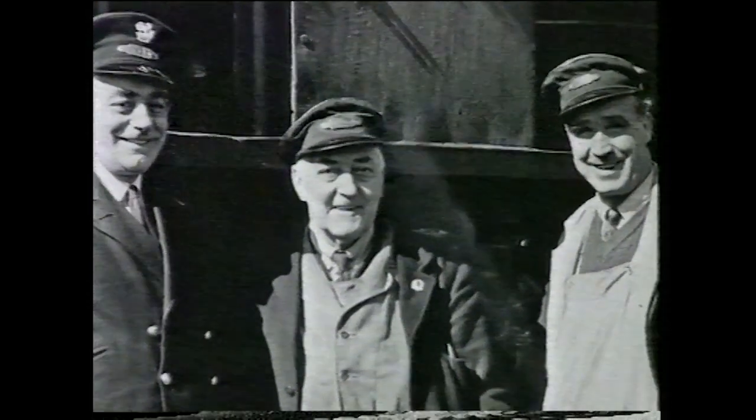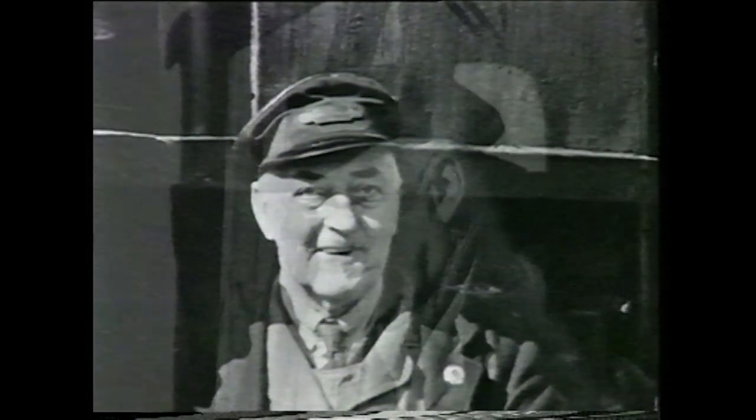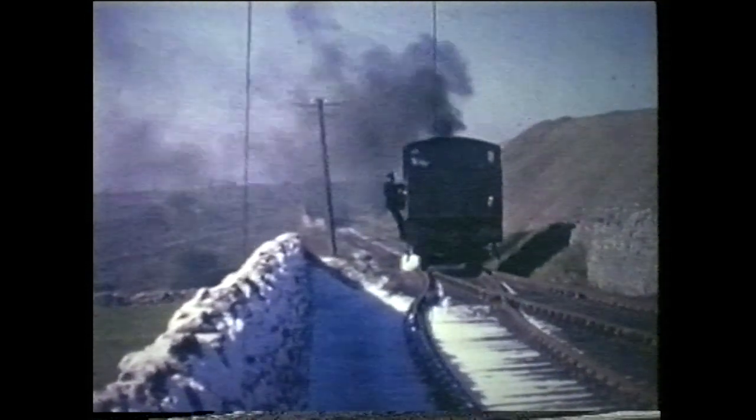Sam Buckley was a legendary driver on the Cromford and High Peak, retiring only days before the closure of the line after completing almost 48 years of service. Jeff Buckley, one of his 4 sons, is very proud of his family's close associations with the line.